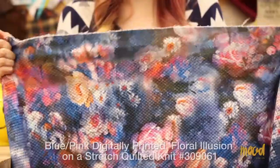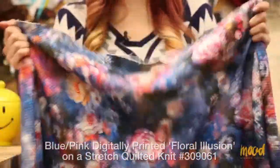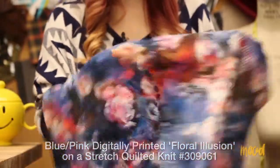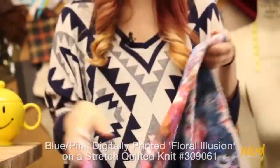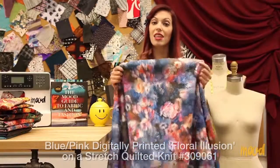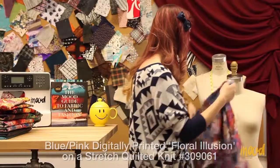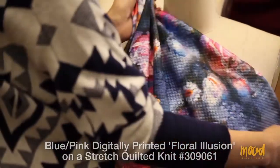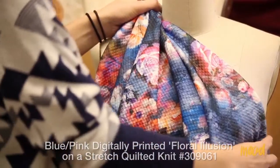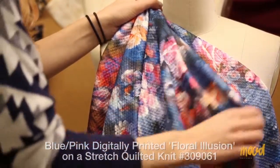It's got a nice stretch in both the warp and the weft because it is made up of 95% polyester and 5% spandex. And it is a very heavy stretch, so it'd be good for tighter, snugger type garments with a very thick, kind of well-insulated hand. And being that it has a lot of body, it would be great for jackets, pants, blouses, the sleeves of jackets.